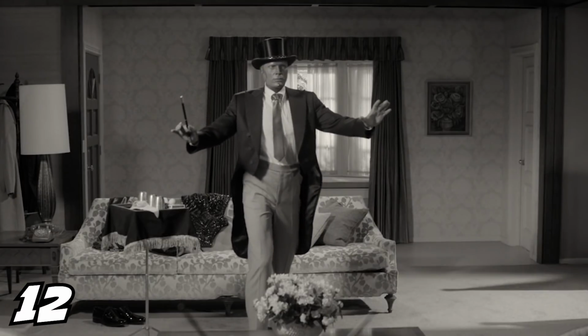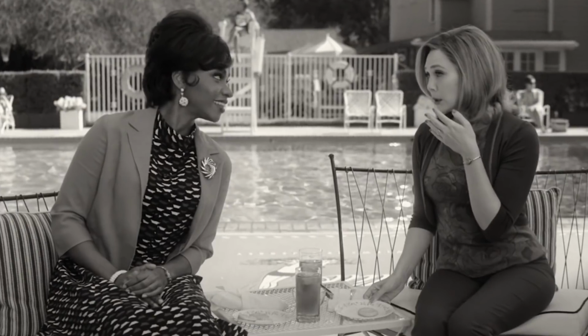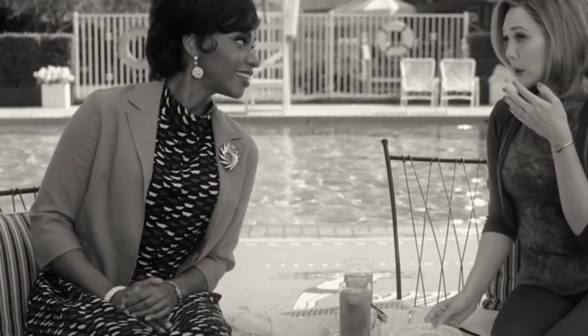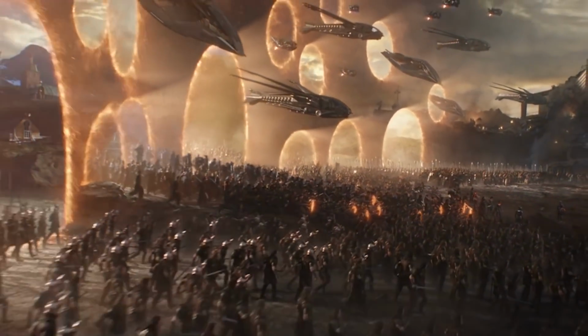We start the episode, though, with Vision practicing his talent show. Obviously, all this magic is referenced to Doctor Strange. There's also another big Doctor Strange Easter egg later in the episode. The pin that Monica Rambeau is wearing is a Doctor Strange portal, which is just another reference to that. Obviously, we're expecting more Doctor Strange Easter eggs in the later episodes as well.